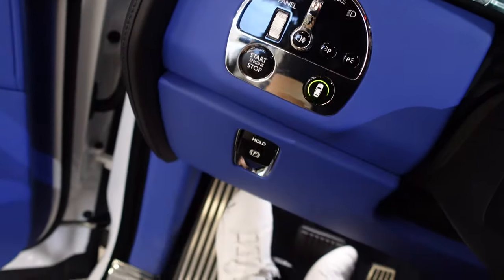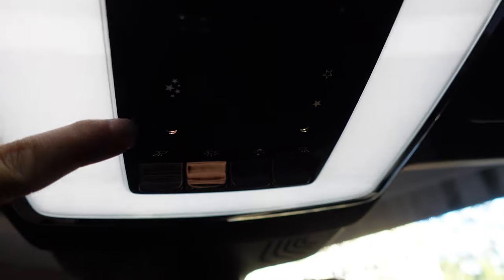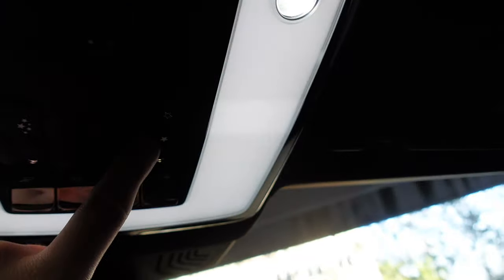Start stop is on this left side here. Got some driver assistance stuff, parking brake. We have controls for the starry headliner here. This turns on and off the shooting star, and then these are for the intensity, the brightness.